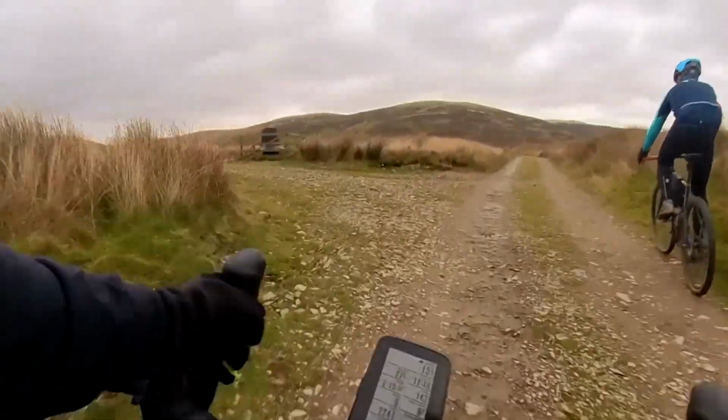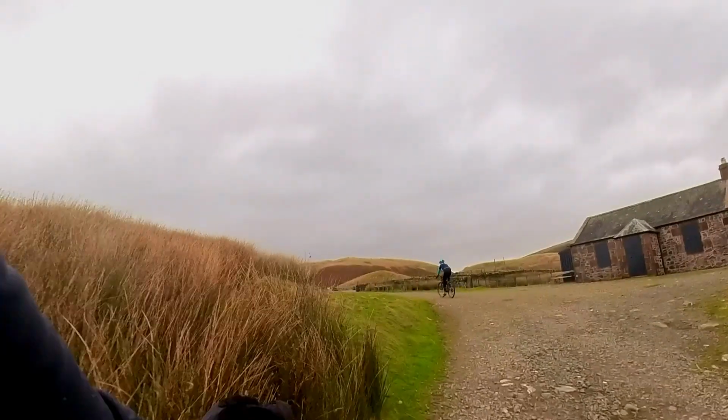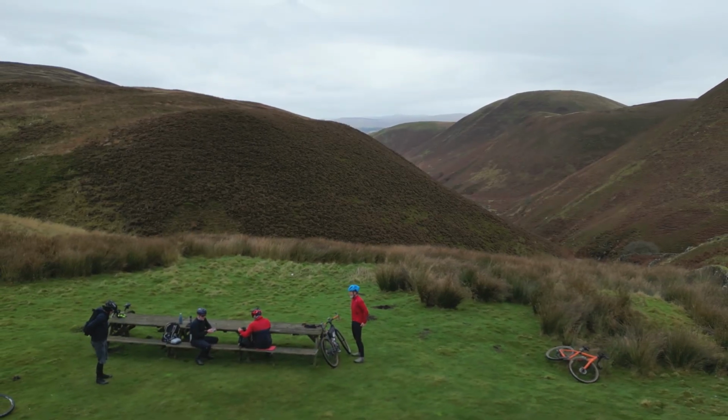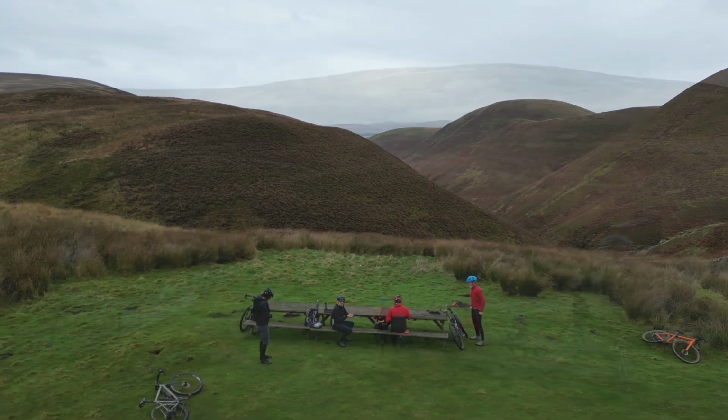Nearly ran out of the road. We rode over the top and after a short descent dropped down to the bothy where we were stopping for lunch. This was a lovely, fairly sheltered spot, but we did see the first few spits of the forecasted rain for the day just as we were finishing up.